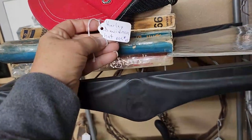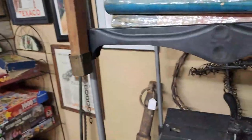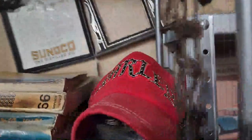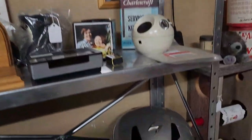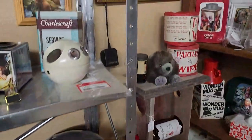What's this? Oh. A nice Harley hat. How much is that? $10. She's got all of her tags right there in the front. That's pretty cute. Little Harley pig. It is a nice Harley hat, though. I'd have to get that and get it for me. Some helmets.